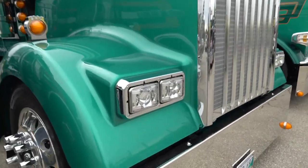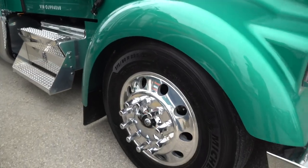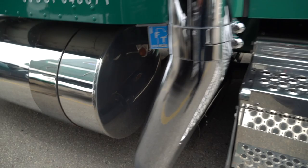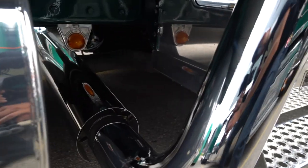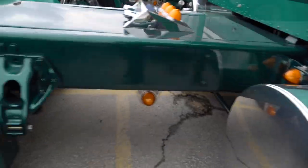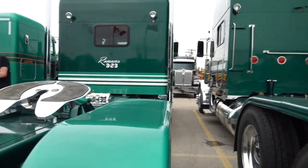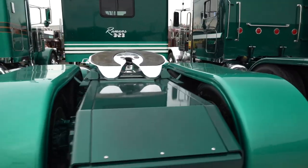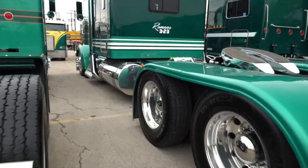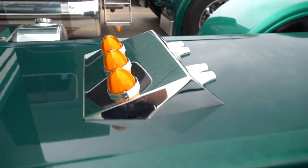They put on the LED lights right here, as you can see, dropped the front end, and we've got the Low Pro 22s on it. Looks really sharp. Custom exhaust here, kind of bumps around. Got the lights down below too, of course. This truck won third place at the Mid-America Truck Show. Just a sweet ride. Here's some more of those bullet lights I was talking about, right here, and then right up here.